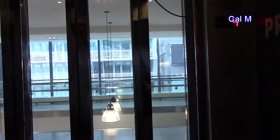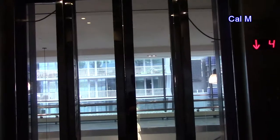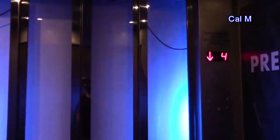At 4. Going up. That one doesn't have a glass door. Here are 4. Fourth floor. Got the cellar again. Going down. Here we go back down. Very nice elevator. It's rather big too. Capacity of 5,000 pounds. Here we are at the cellar.